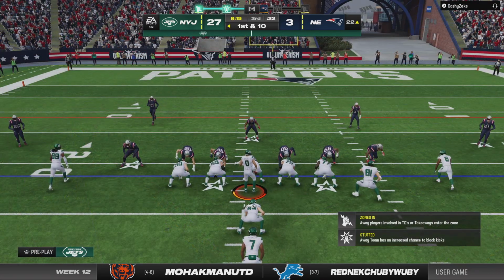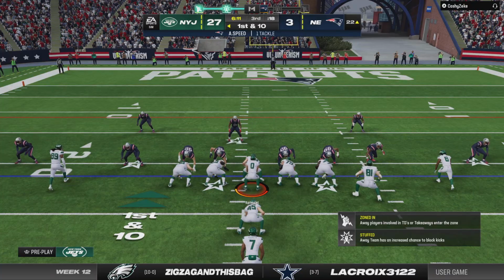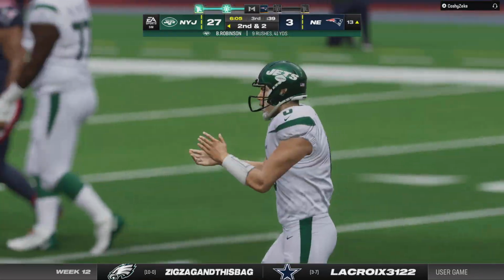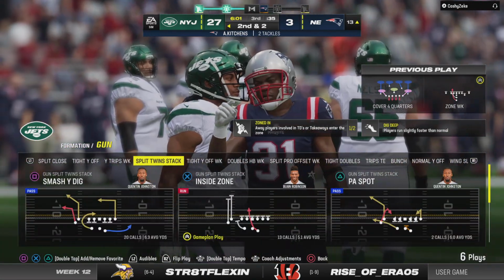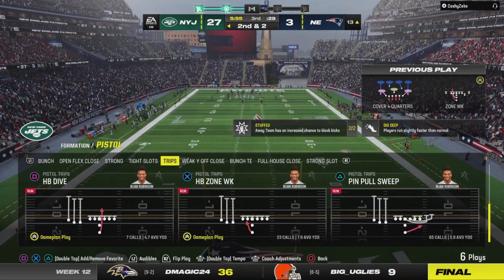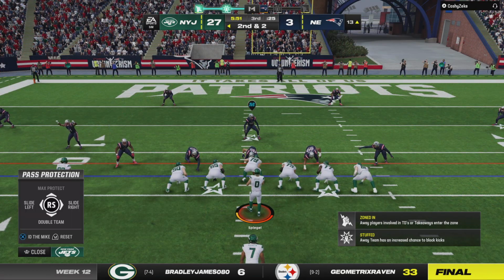Okay, ready? Strike, strike. Ready? Robinson up the middle. And the result here, a pickup of 8. Leaves him with 2 to go on 2nd down. Well, you certainly have to give a little credit here because they're playing this game now at their pace. This is ball control football, sustained runs, taking their time and making it work.